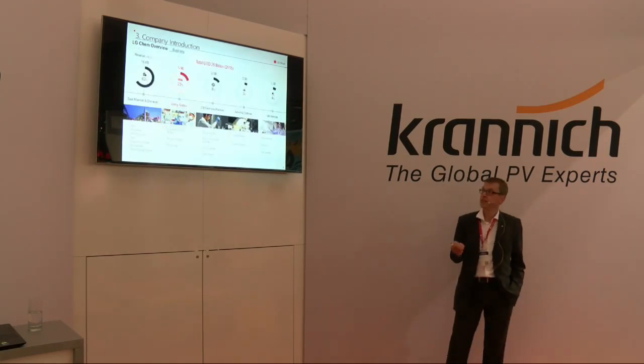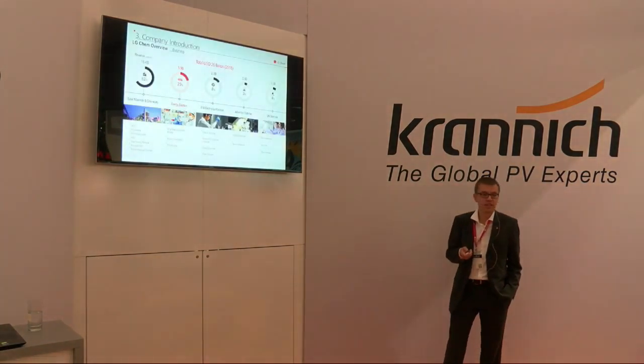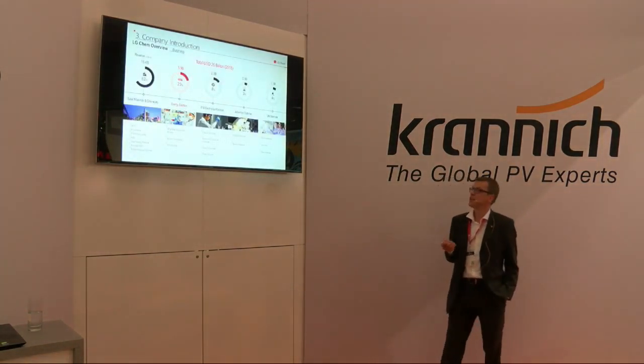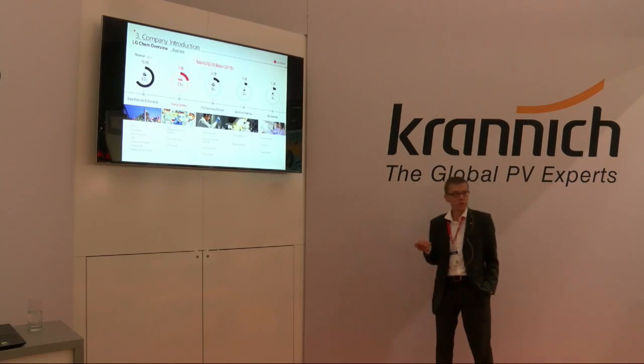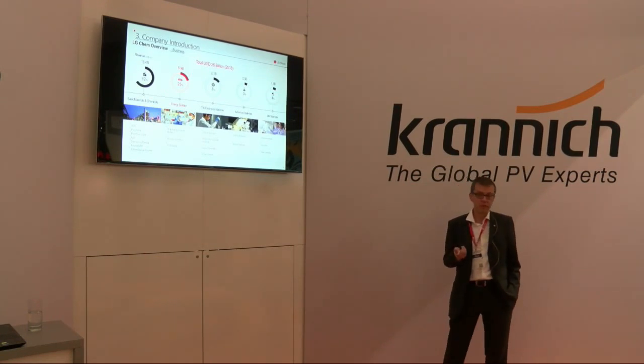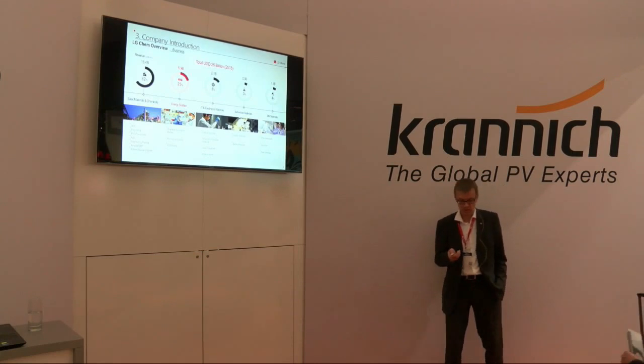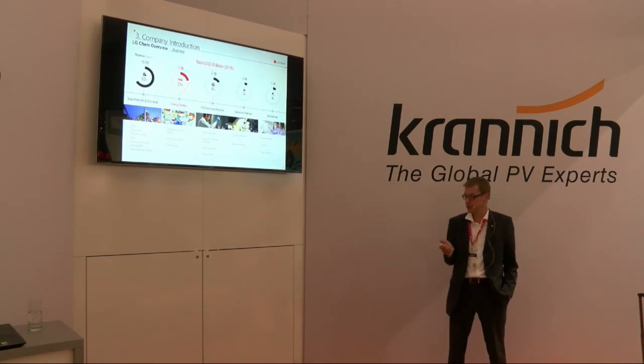Looking at LG Chem now, and the energy solution sector, 25% of the LG Chem revenue results from battery business. Battery business for LG Chem means IT and handy solutions, automotive batteries, and ESS storage systems, which are static storage systems.